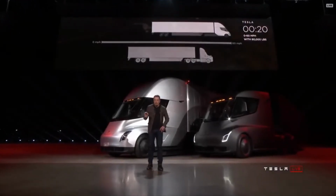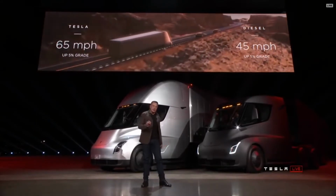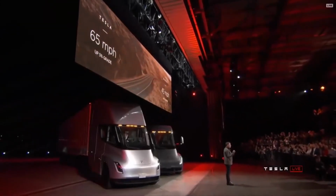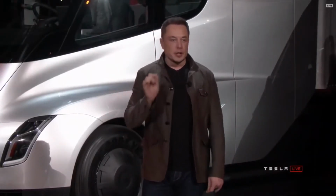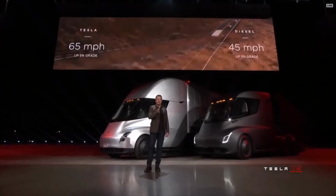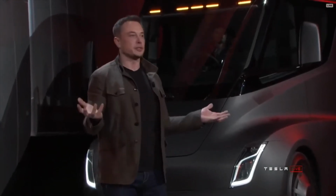Now, what about up a hill? The best diesel trucks can only do 45 miles an hour up a 5% grade. Tesla Semi can do 65 miles an hour up a 5% grade. That's 65 miles an hour continuous at max gross. What this means is that if you're pulling a load over the Rockies or some mountainous terrain up a hill, you're earning 50% more per mile than you are in a diesel truck. That's a gigantic difference.